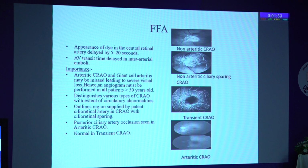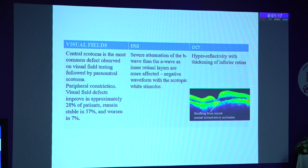FFA is important to do in those cases to distinguish between the non-arteritic and arteritic CRAO. In arteritic CRAO, you can have a complete ischemia of the choroid, so that way you can differentiate and save the patient's life. So far as visual field is concerned, cecocentral scotoma is the most common defect observed.